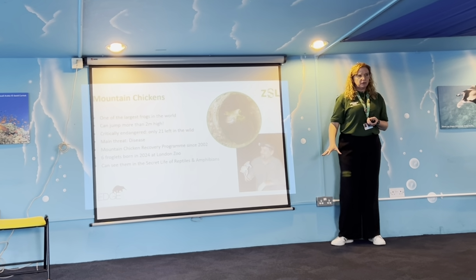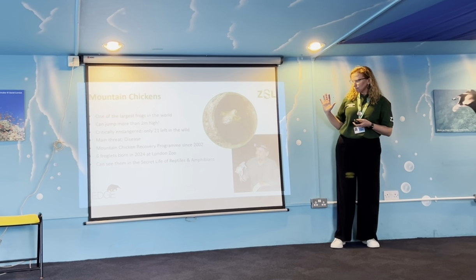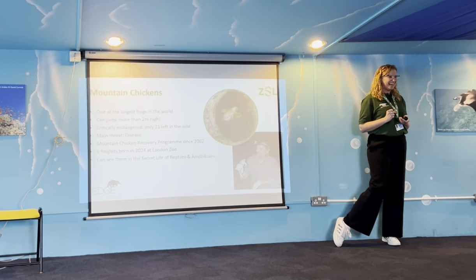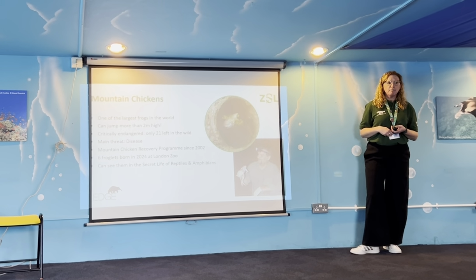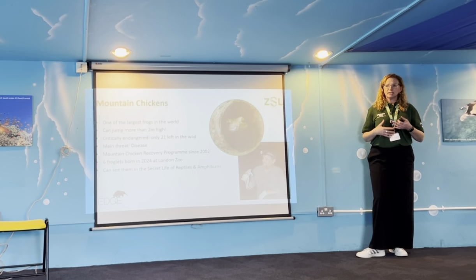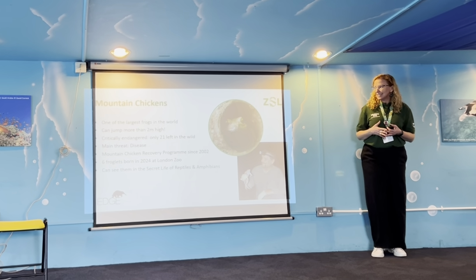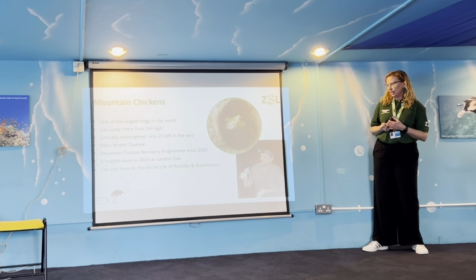Because it's such a big problem and these numbers are decreasing so rapidly, the Mountain Chicken Recovery Program, which is a really catchy name, was set up in 2002 to help protect this species and to have a genetically viable population in captivity so that these animals can eventually go back into the wild. And we had 6 froglets born last year, which we were very, very excited about.